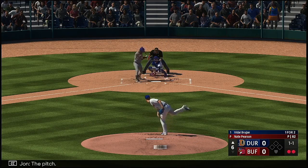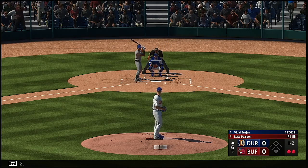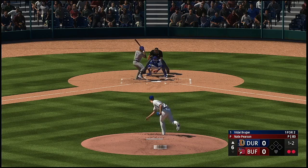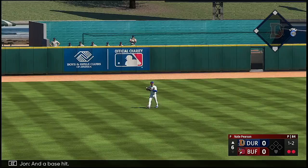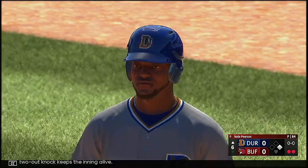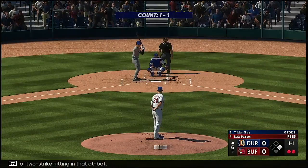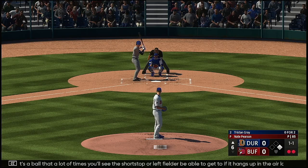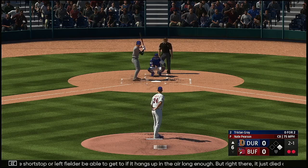The pitch. And 1-2. One ball, two strikes, account. Popped in the air, left field, and a base hit. So a two-out knock keeps the inning alive. Really nice job of two-strike hitting in that at-bat. That's a ball that a lot of times you'll see the shortstop or left fielder be able to get to if it hangs up in the air long enough. But right there, it just died and found a way to drop in on the green stuff, a base hit.